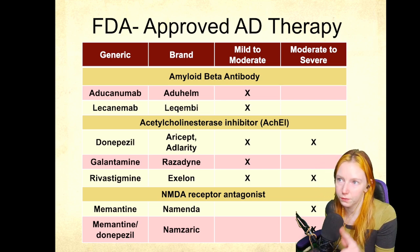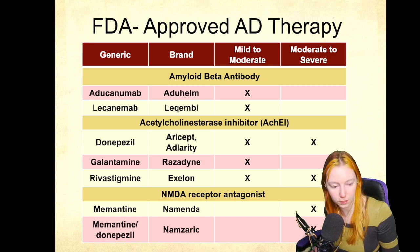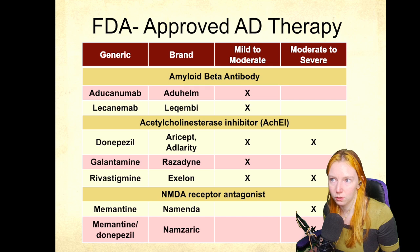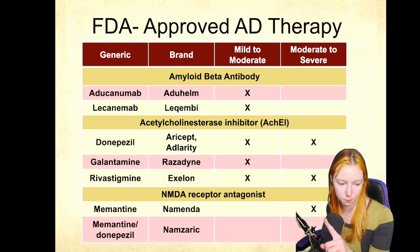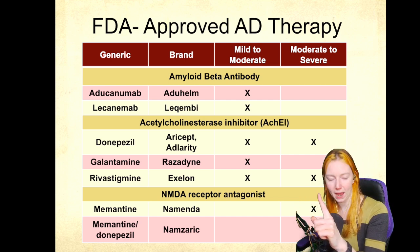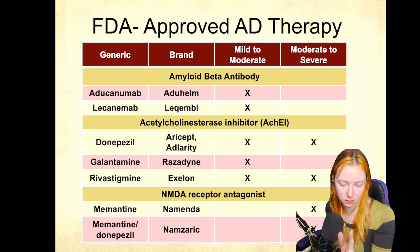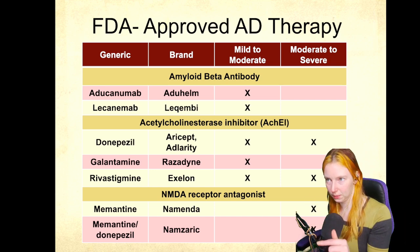Donepezil, also referred to as Aricept or Adlarity, is approved for both mild to moderate and moderate to severe Alzheimer's dementia. Whereas galantamine or Razadyne is just mild to moderate, and rivastigmine or Exelon has both indications for the oral. Package labeling for the patch only indicates for the mild to moderate. I won't get that tricky from a specific perspective for test taking, but that is something to note.